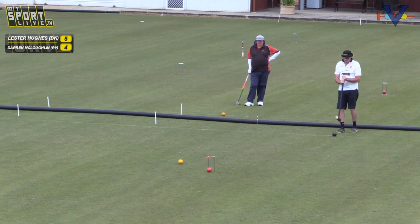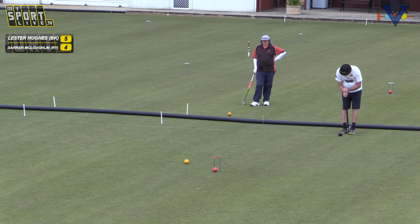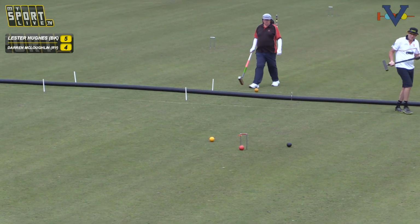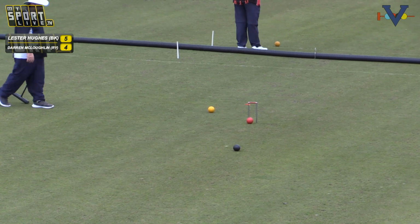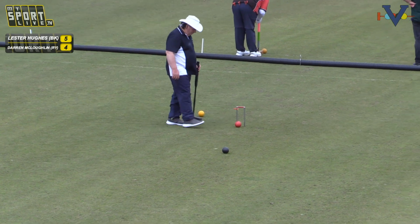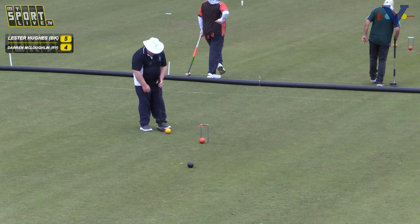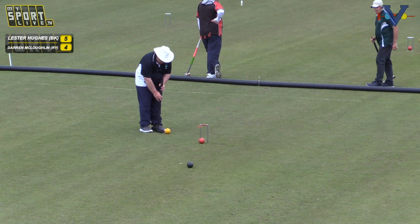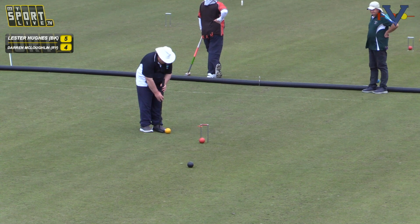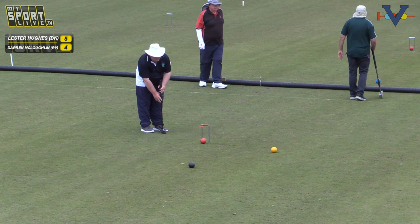All right, Leicester's got to decide whether he's going to try and dislodge the red from behind. Really, that's his only option, isn't it? Oh, no. Well, no, he must have decided that it's not going to be able to run the hoop, and he thinks that he's in jumping position. Darren looking where blue is, attempting a block, do you think? Probably.